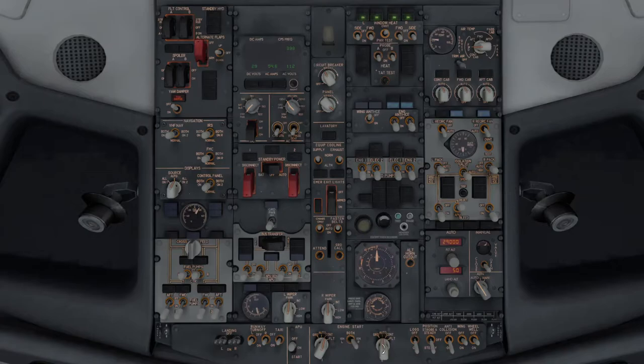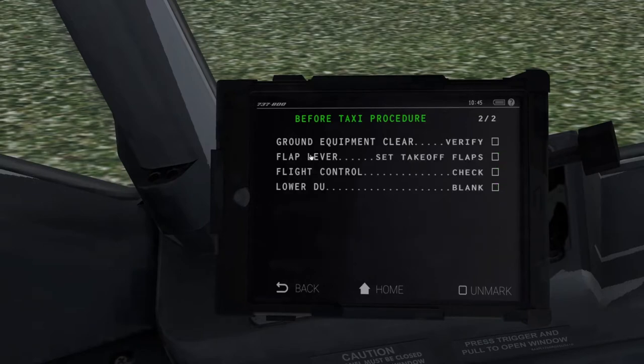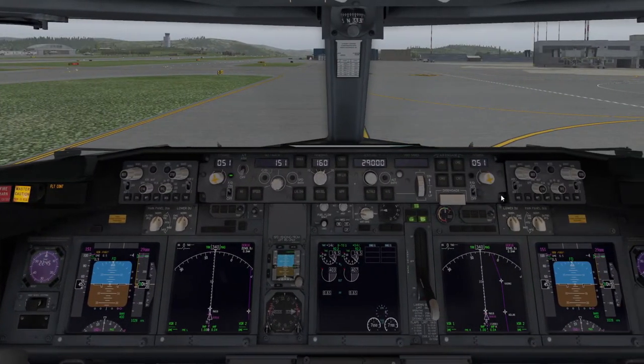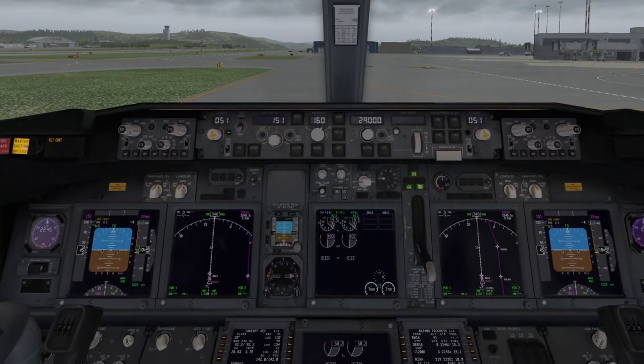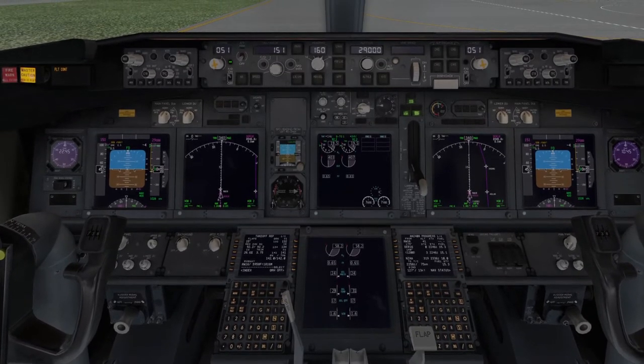Wrong way. Okay, so there they are. And our levers are in idle. Ground equipment's clear. We need to set our flaps, check our flight controls, and blank out the bottom one. We won't be doing that last one. All right, so let's go here. Let's do this. There we go. That way we get a better view for the moment.